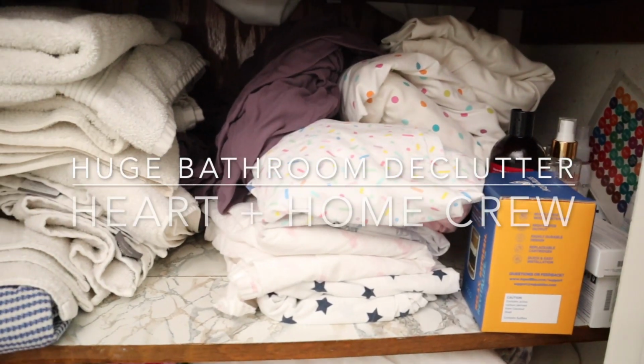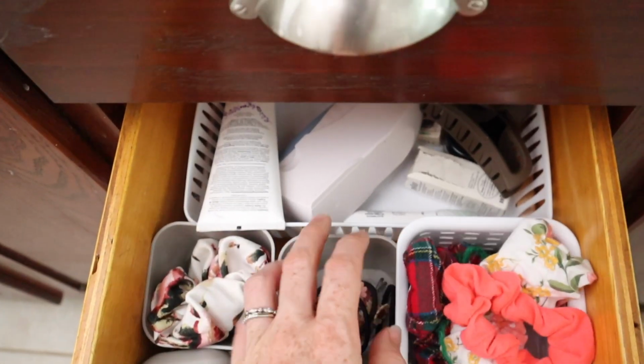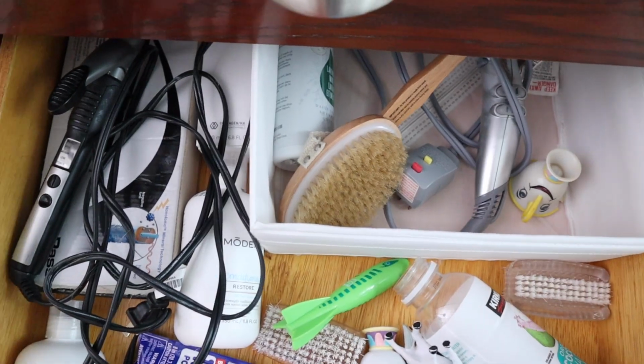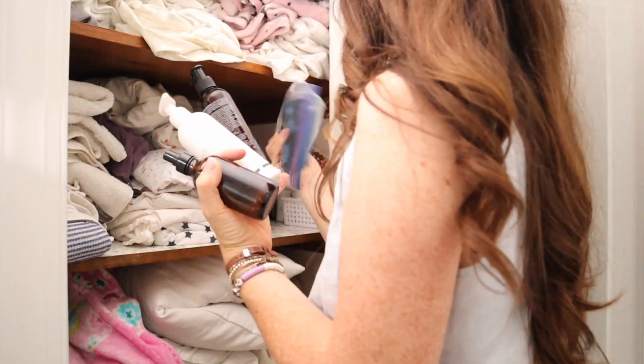Today's project is a long overdue project. This is my mother's bathroom closet slash drawers that really need some organizing. And I say my mother's, but we are currently using them and we have made this mess. And so we need to clean it up. And that's exactly what we're gonna do today.